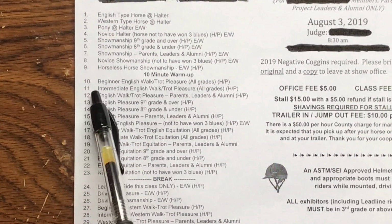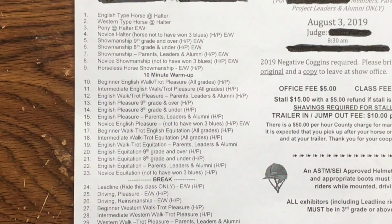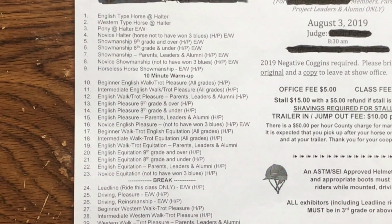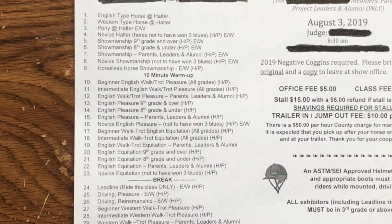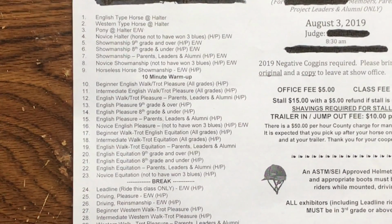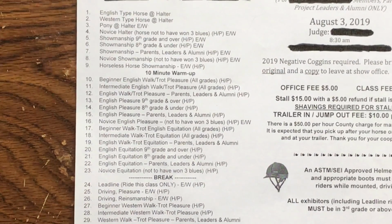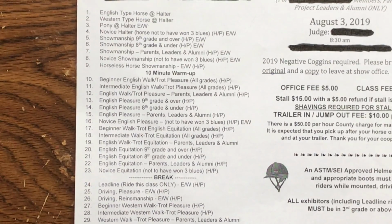So you have the beginner walk trot and intermediate walk trot, which are just the difference between how long you've been working with the horse and where you feel you're at with the horse. So the beginner walk trot is, for our group, the first 2 years that you're showing with the horse generally, and then you'd move to intermediate, which is the 3rd or more years that you've been showing the horse in walk trot. And I showed in the intermediate classes for years, until just the last 4 or 5 years when I started taking Flash into the canter classes.